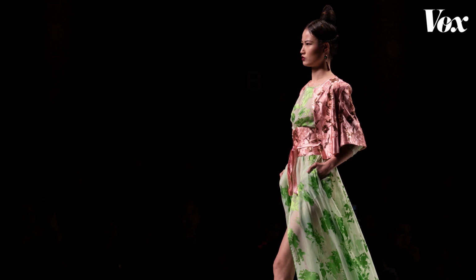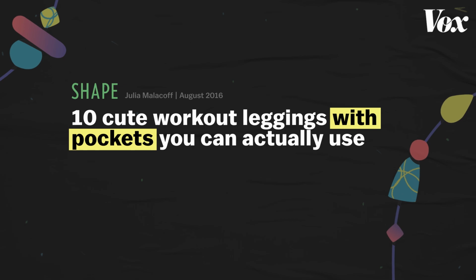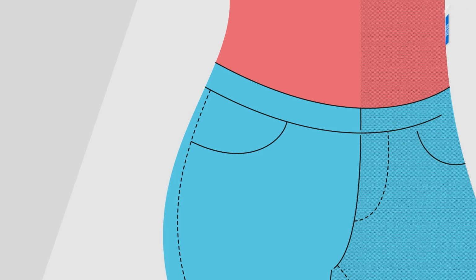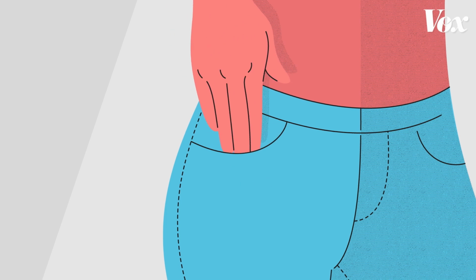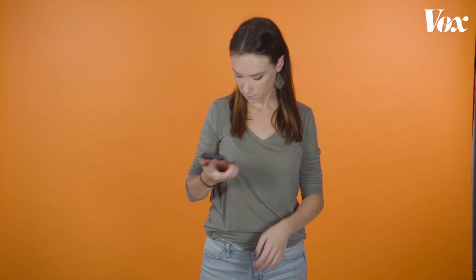While designers are now incorporating pockets into dresses again and adding them to workout leggings, we're still kind of waiting on jeans. It's been over a century since tie-in pockets have been phased out in women's clothing, and we've been asking for replacements ever since. But for now, most women's pockets are still about fashion, not function. And while the fashion industry is slowly responding, hopefully we won't have to wait another 100 years for them to really figure it out.